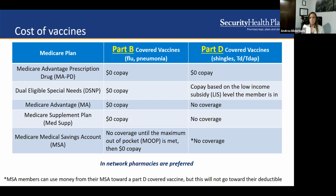And then members with our Medicare Medical Savings Account, or MSA, will pay 100% of their Part B covered vaccines until their maximum out-of-pocket is met. So once that is met, they will have a $0 copay on Part B covered vaccines. Members with an MSA do not have coverage on Part D covered vaccines, but they can use money from their MSA towards a Part D covered vaccine, just knowing that this will not go towards the deductible.